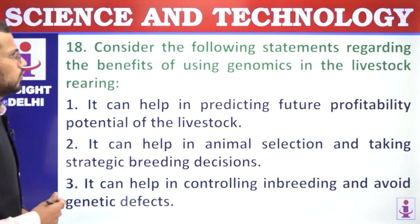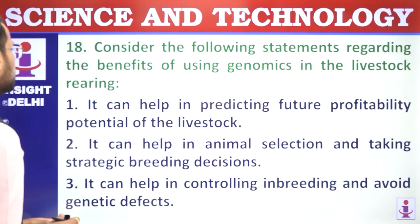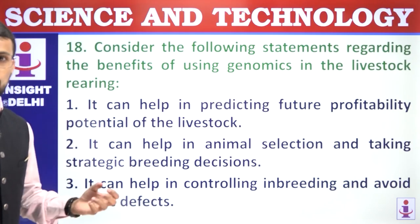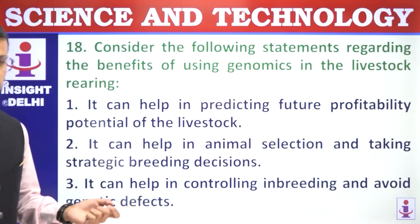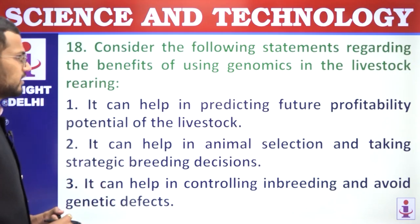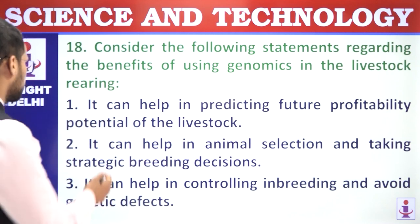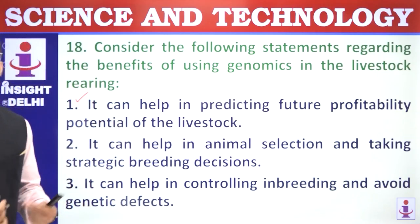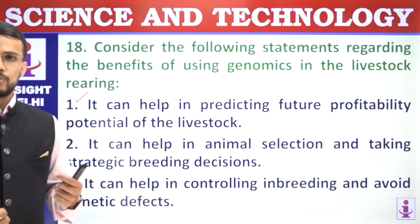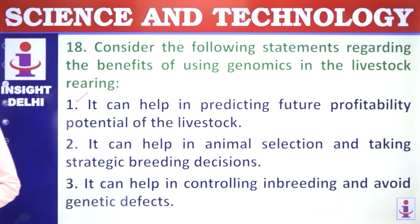18th, consider the following statements regarding the benefits of using genomics in the livestock rearing. Right? Genomics helps us know the information about genes. So let us consider the statements first. It can help in predicting future profitability potential of the livestock. Right? So that is possible because we know about the genes, and we would be able to identify, let's say, the production possible in future on the basis of the knowledge of those genes.